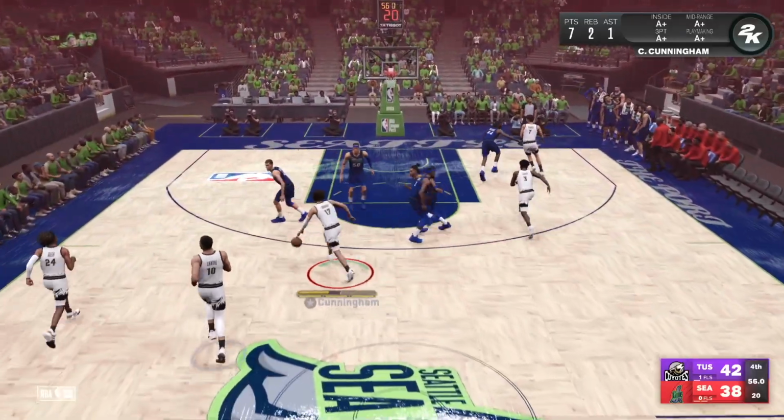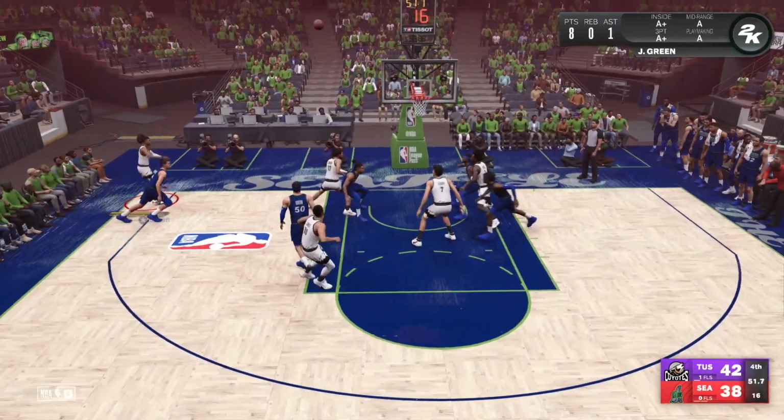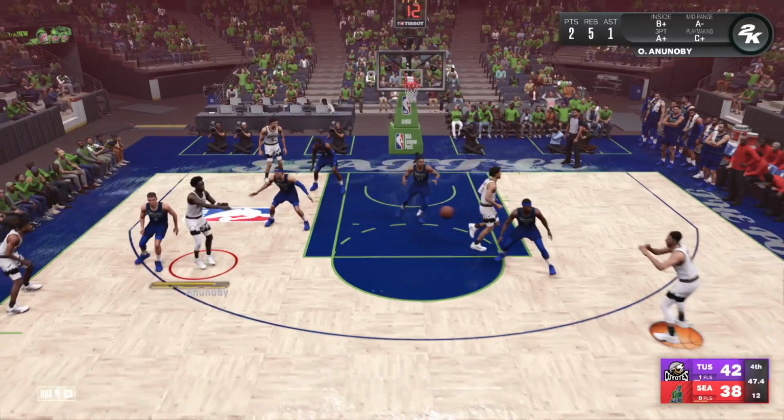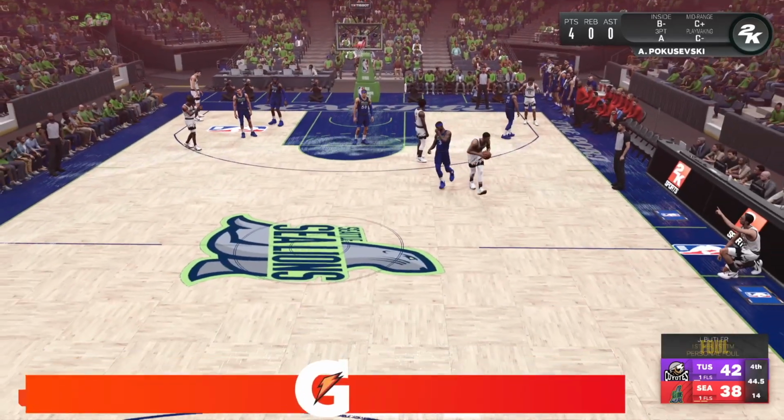4-point game. Crowd is going crazy again. Yeah, that's an open look. Jalen. Come on, Jalen. Oh, guys. Nice board, OG. Beautiful rebound by OG Anunoby, and they're going to have to foul now.